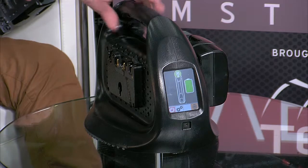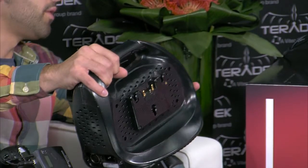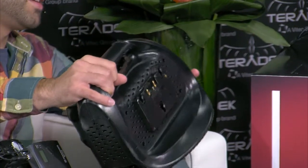So, actually, you can also run your camera directly from it. That's what I was going to ask, because I remember that from NAB. That was the big thing. So you have here your XLR input, and with the touchscreen on it, you can turn on and turn off the XLR output. So that is phenomenal. 2 batteries or even 4 batteries.